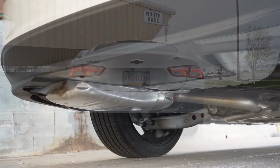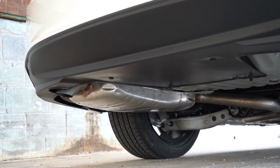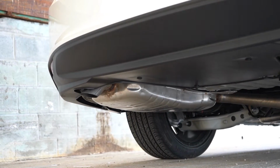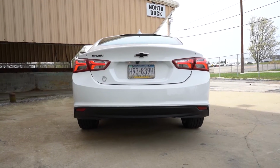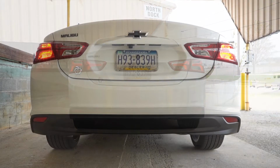Just underneath of all of it though, you're going to get polished tips for the RS. Otherwise, the trend right now is to tuck away those exhaust outlets, so that's unfortunately what we got. I love the exposed exhaust outlets. I wish manufacturers would go back to doing that. But anyways, as always, here is that exhaust clip.